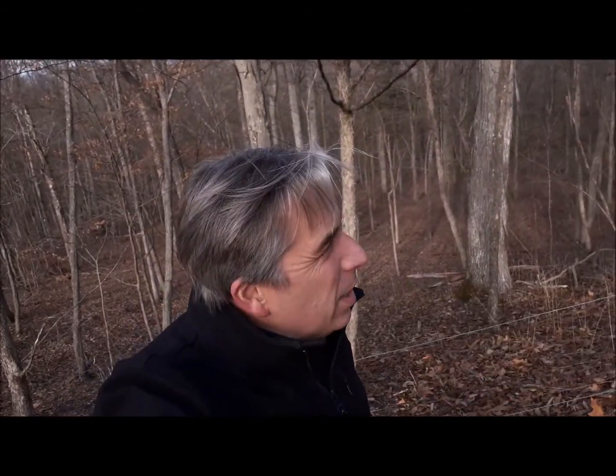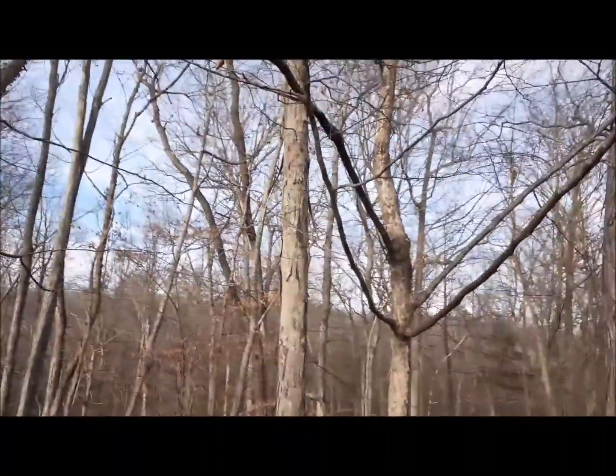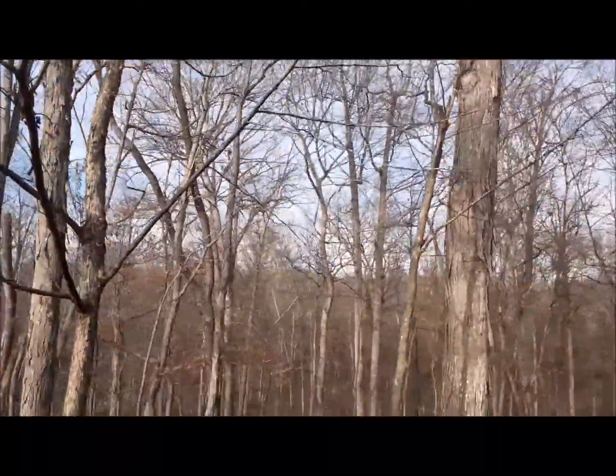Hey friends, we were just talking about the shagbark hickory I was looking for. I believe I have found one. So, on these walks, they may be mellow, but sometimes we get a prize. This is our prize. I think it's a beautiful tree. Let's go up close.